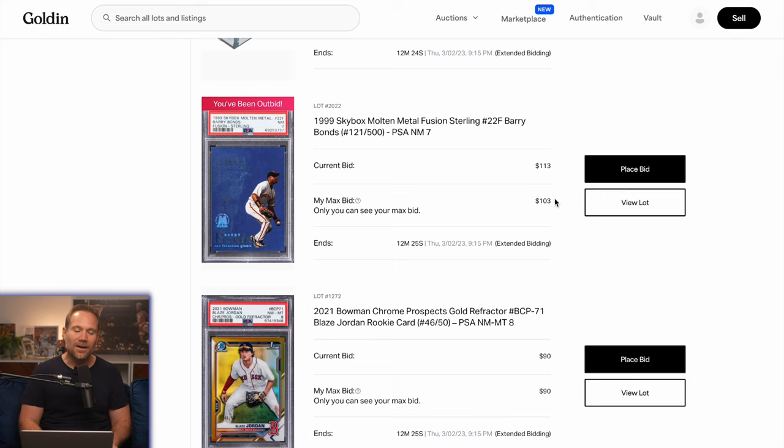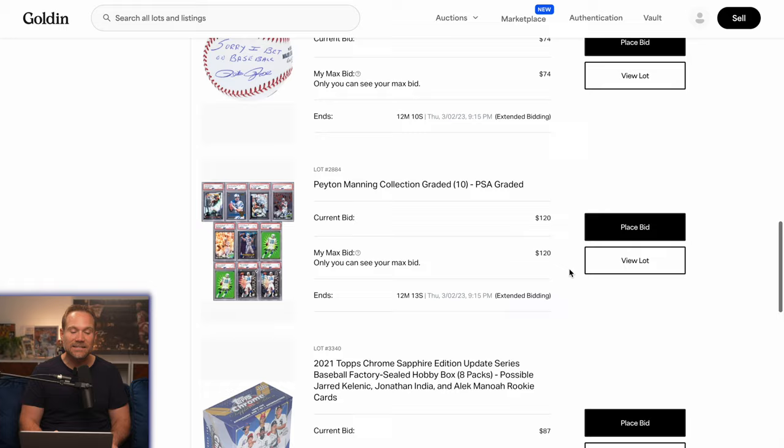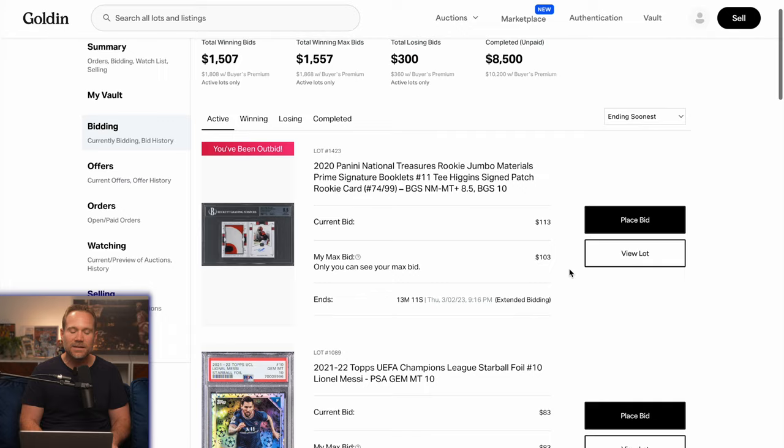I did get outbid on this Barry Bonds card. That makes me sad because that's a really, really cool card. But I am still in first place on the Blaze Jordan card as well. So I've still got some really good bids going. Let me look at price history on a couple of these cards to see if I want to continue to increase my bids or not.